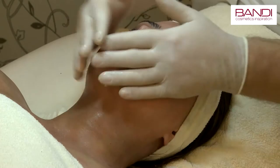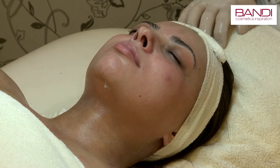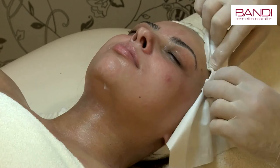We can now enrich this treatment with algae with chlorophyll by applying them on the thin mask we have just spread on the skin. Natural algae add to the soothing and moisturizing effect. Remember to secure the hairline.